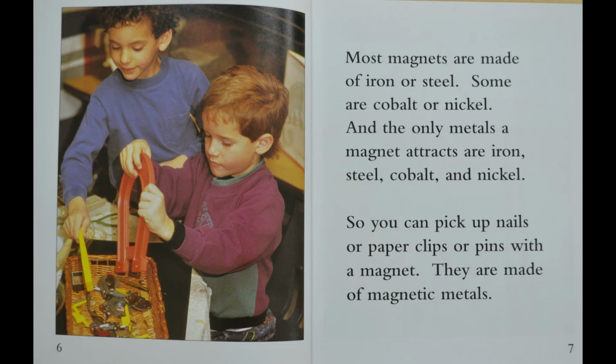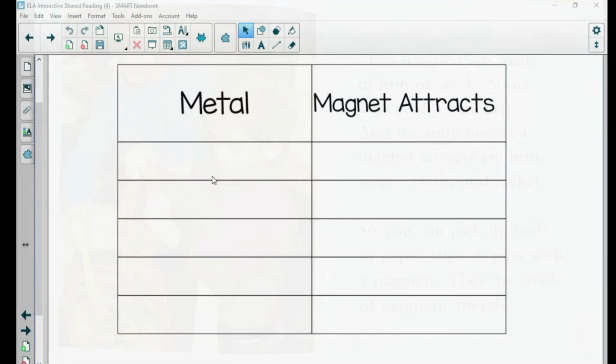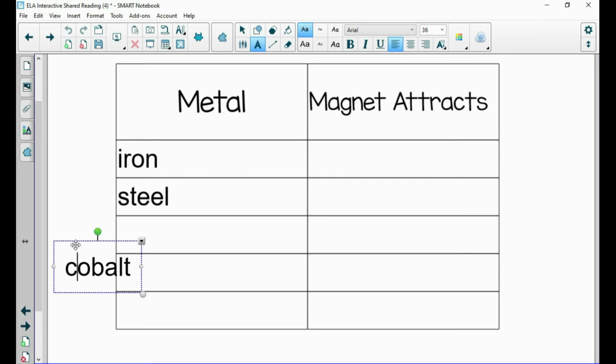So let's write all 4 of those metals on our list to decide if a magnet attracts it or not. All right, so there are 4 metals that it talks about magnets being made out of. The first one is iron. So I wrote the word iron. I'm going to put it in my chart right here. Iron. The next one, I'm going to add another one, is steel. And remember, those are the 2 that it said most magnets are made out of, iron and steel. Then they also talk about cobalt. It's another type of metal that they talk about.